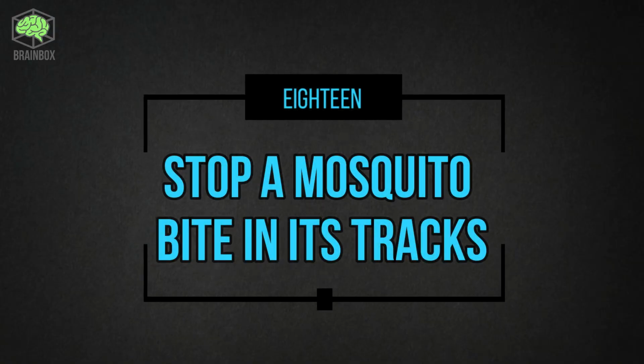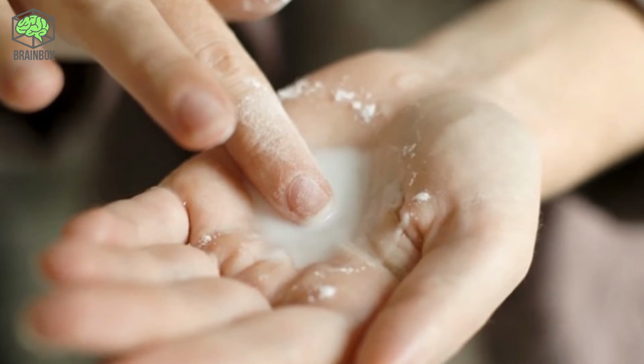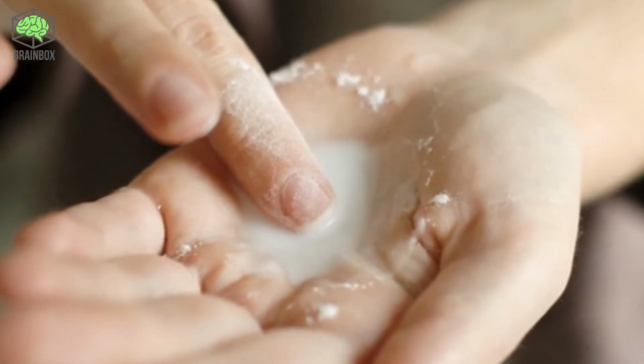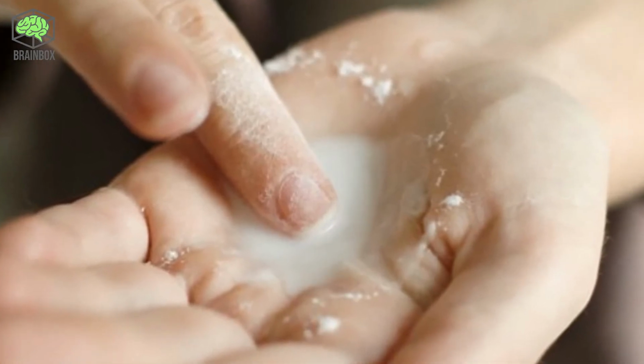18. Stop a mosquito bite in its tracks. For a fresh bite, rush inside and pour a tablespoon of baking soda in your palm. Wet it with a few drops of water to make a paste, then smear it on the bite area. Let it dry and flake off. Treating a mark this way as soon as possible will minimize the red welt, and the itching should promptly subside.